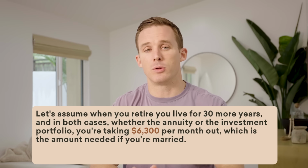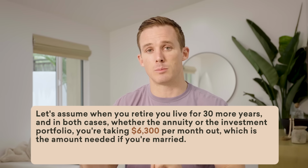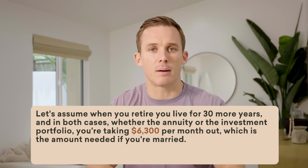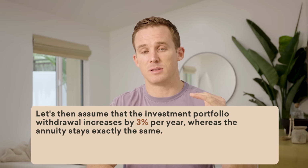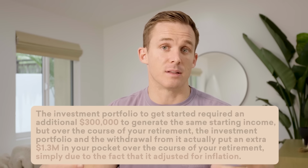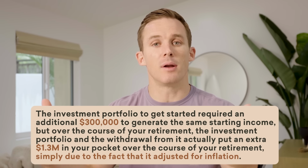Let's assume that when you retire, you live for 30 more years. And in both cases, whether the annuity or the investment portfolio, you're taking $6,300 per month out, which is the amount needed if you're married. Let's then assume that the investment portfolio withdrawal increases by 3% per year, whereas the annuity stays exactly the same income forever. Well, the investment portfolio to get started required an additional $300,000 to generate the same starting income.